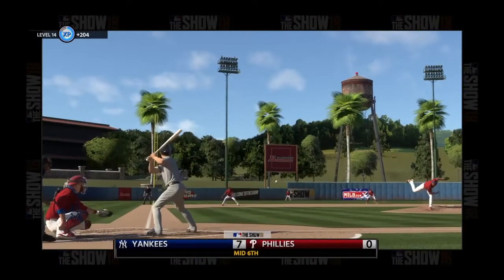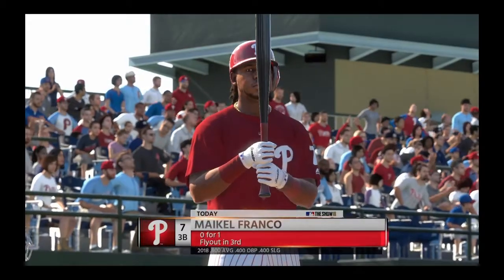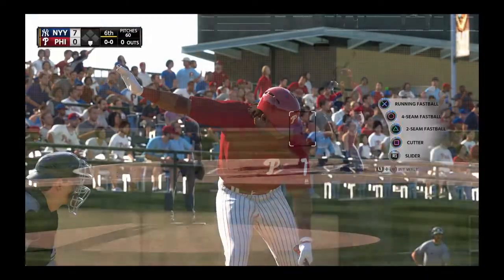Yanks able to add on one more via the solo home run. Through 5.5, it's the Yankees 7 and the Phillies nothing. Striding in once again, Michael Franco. He flew out.